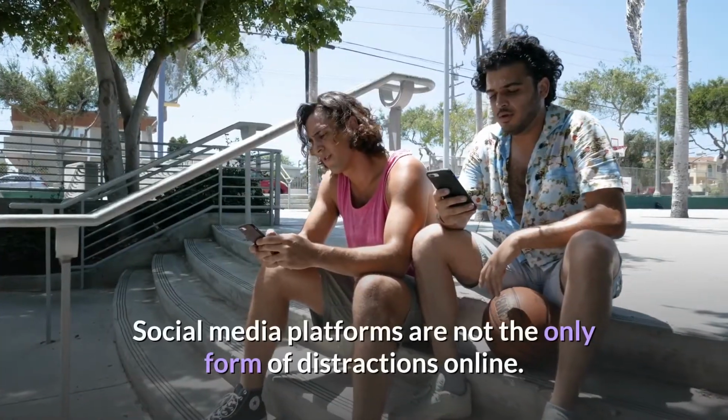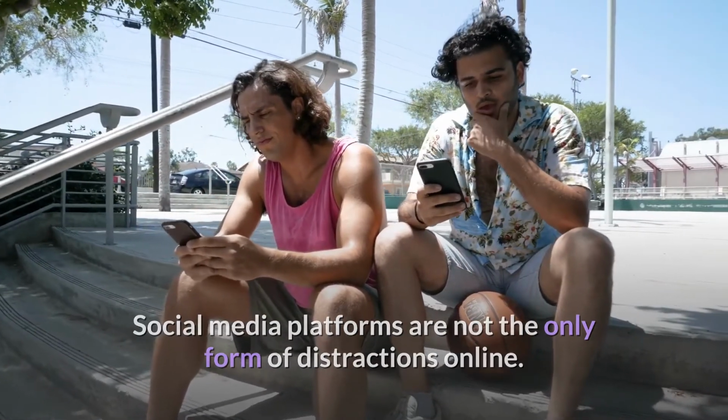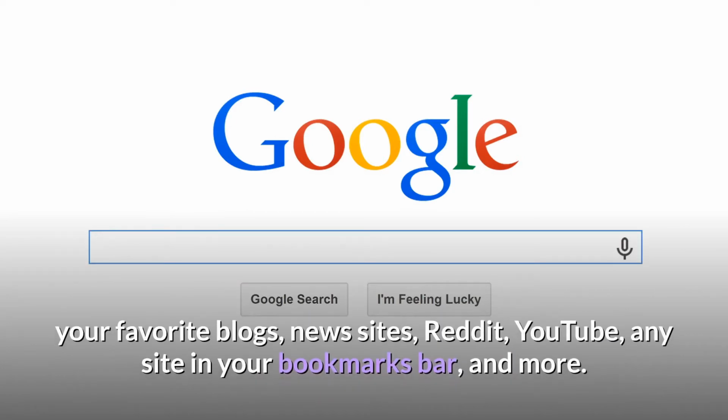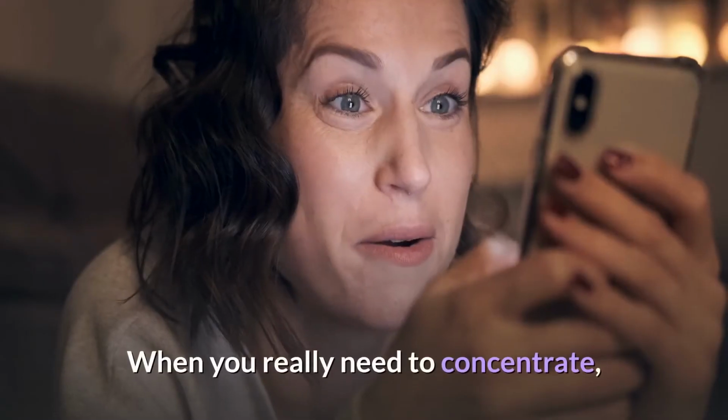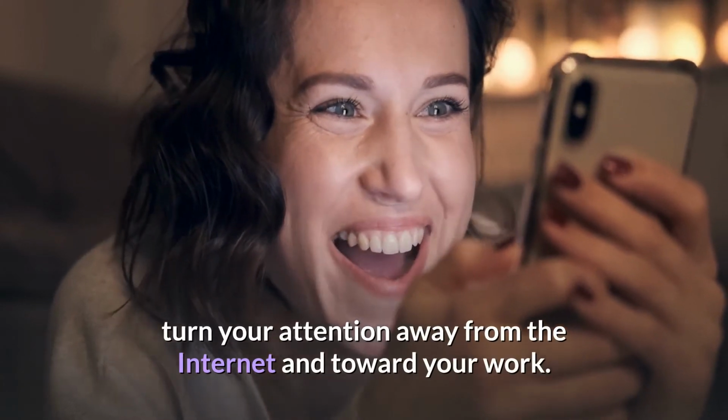Social media platforms are not the only form of distractions online. It's easy to get sucked into the website of your favorite sports network, your favorite blogs, news sites, Reddit, YouTube, any site in your bookmarks bar, and more. When you really need to concentrate, turn your attention away from the internet and toward your work.